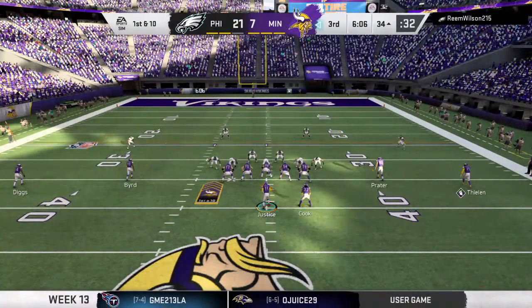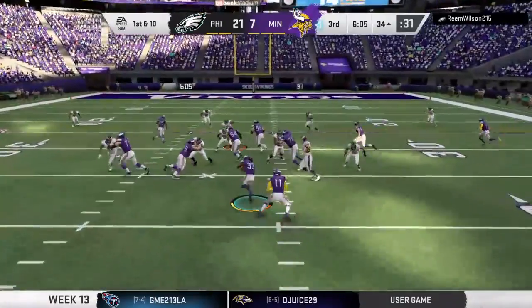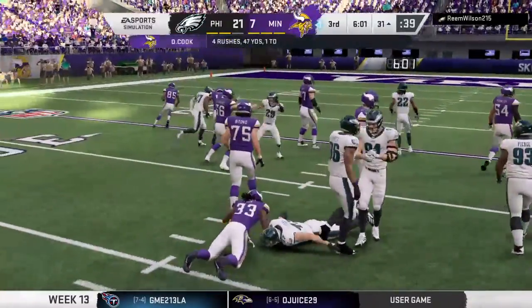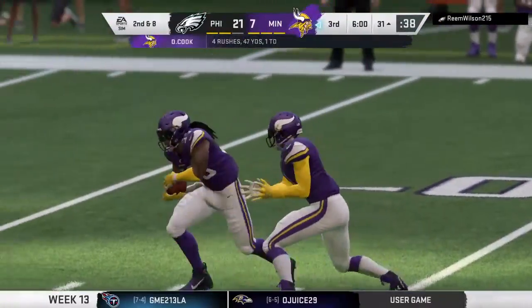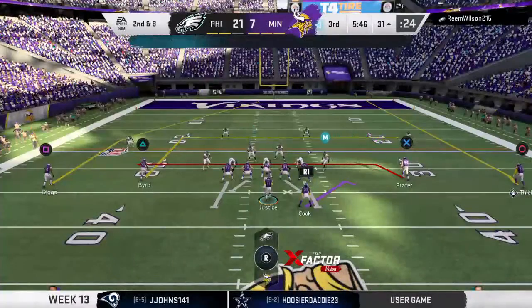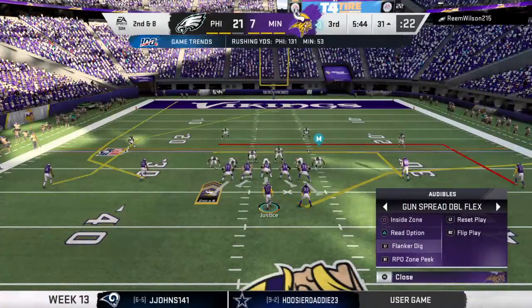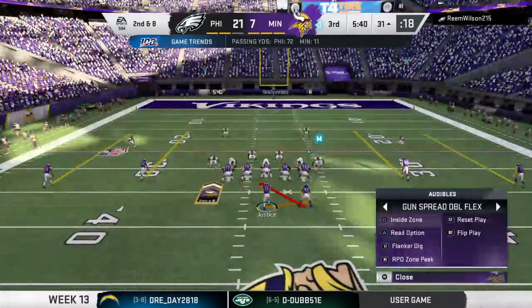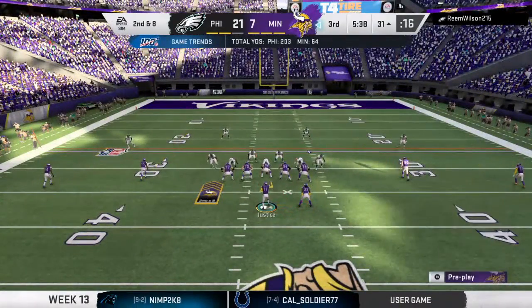Jet bomber, 22 jet bomber. Trying to fire up that running game with Dalvin Cook. J.J. Watt, the one that gets him down. J.J. Watt makes another tackle there, and it is for a minimal gain. And let's face it, if that's all you're going to get running the ball, you're not going to have much success against him and his team. Yeah, you better find a way to go around J.J. Watt, which isn't easy to do.